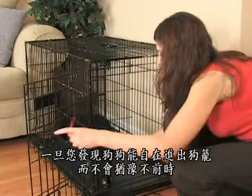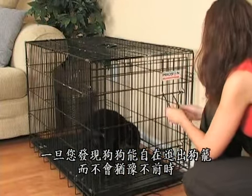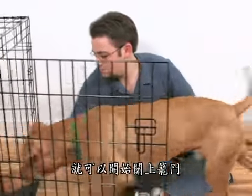Once your dog seems comfortable walking in and out of the crate without hesitation, go ahead and start closing the door behind him.